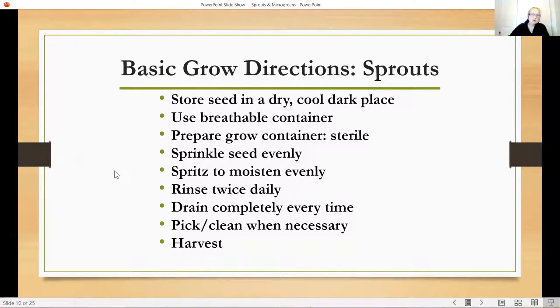Most important, store your seed correctly. A cool, dry, dark place. Use a breathable container. And if you have any of those desiccating packaging that they use in vitamins, and I get mine when I buy my nori, they'll have a desiccator pack. Throw that in if you can. It keeps everything very dry.